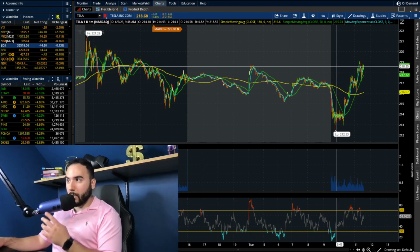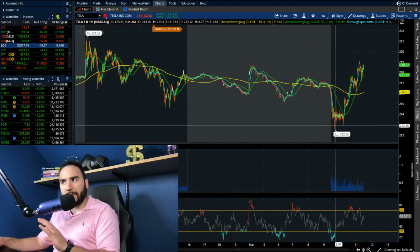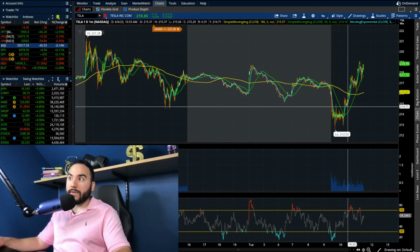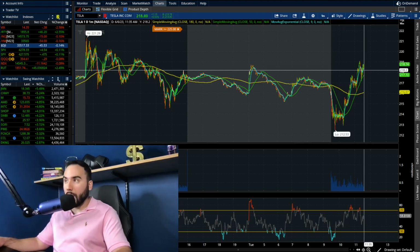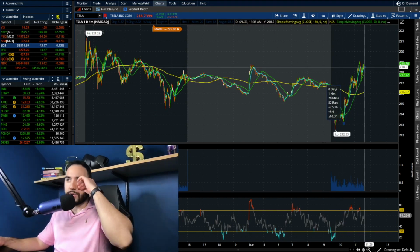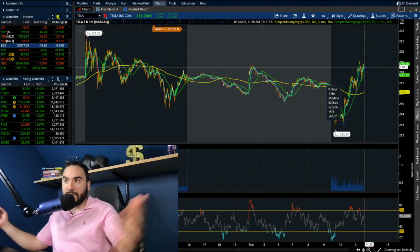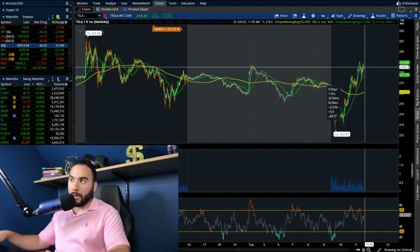On the intraday chart, we can see earlier in the day, Tesla stock hit around 212, 212.50, 213 roughly, and we've actually rallied quite nicely off that low. We're actually up around $6 off that low, or around 2.5%. So we're up more than just the $1.17 to be exact that we're seeing on the day.